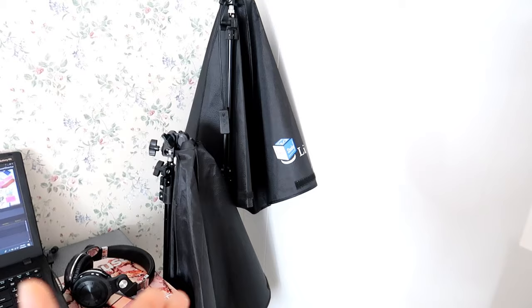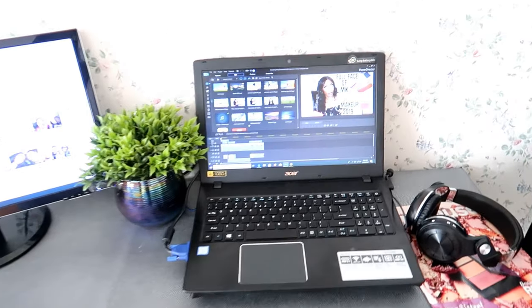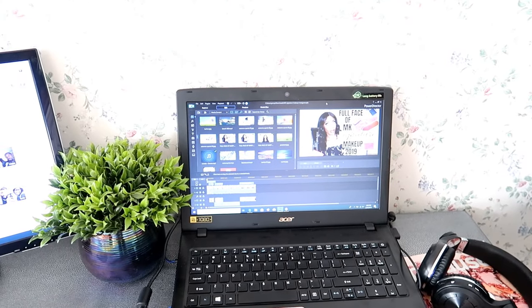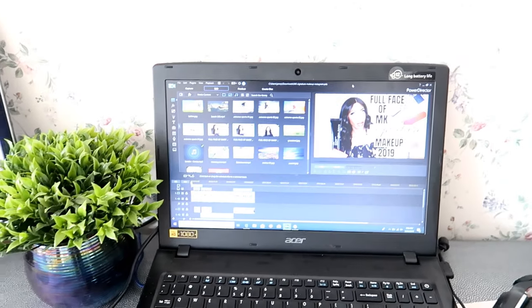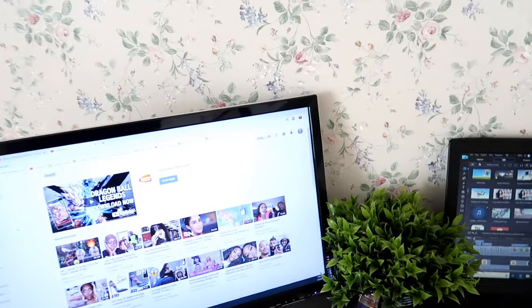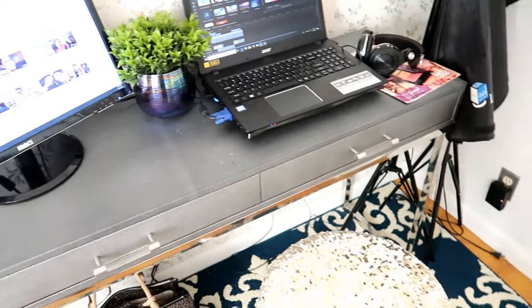But when I do film at night, I have these two soft boxes here and I have another umbrella light on the other side of the room. So this is where I edit my videos. The software I use to edit is CyberLink PowerDirector 17 Ultra, I believe it is. So that's what I use when I'm editing. And here I watch YouTube videos, I edit too and do stuff. That's just a monitor.